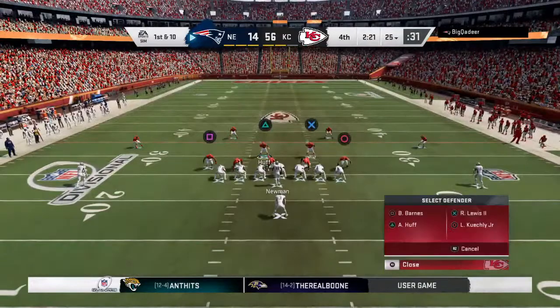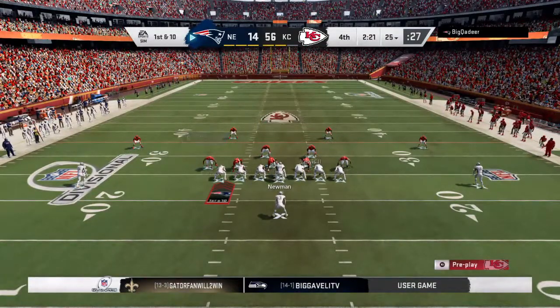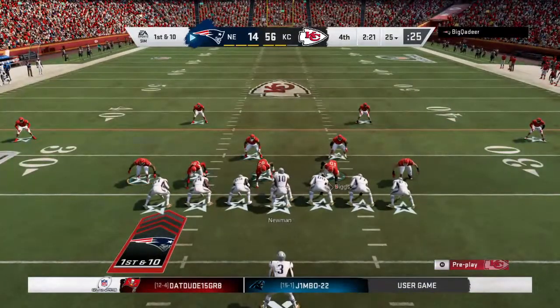The Pats at the line, ready to go. These guys had to punt their last possession, and that's become too familiar of a refrain. Too many of these drives just wound up going nowhere.